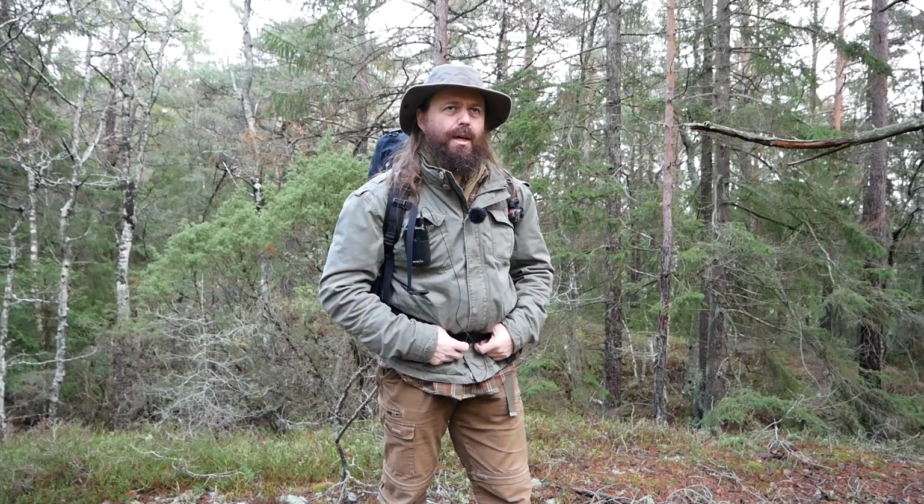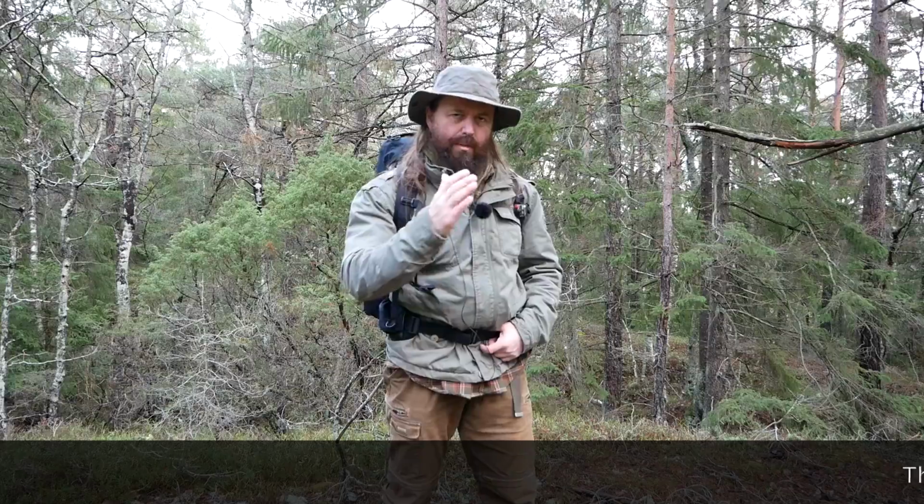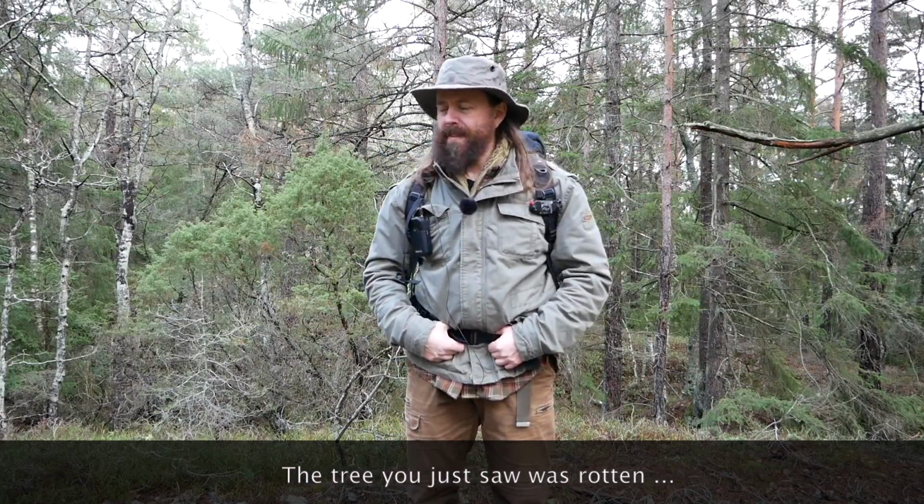I want trees that have recently fallen over, because I don't want to cut them off live trees that could kill the tree. And we need to take care of the forest. Not much left of it.